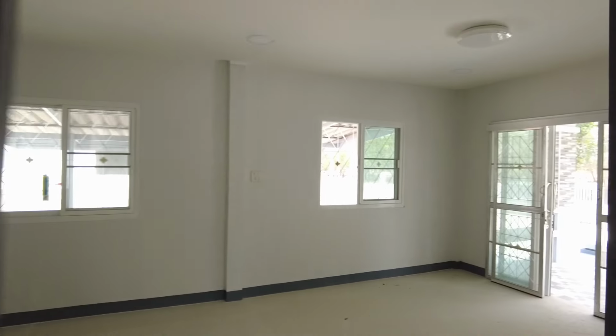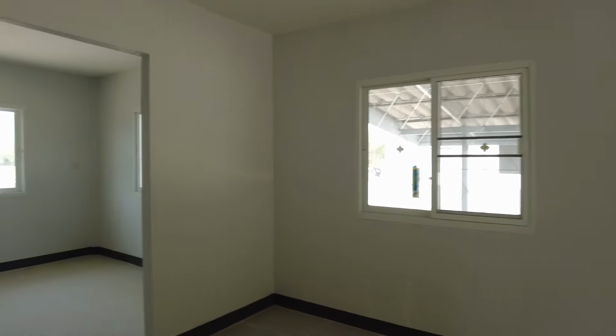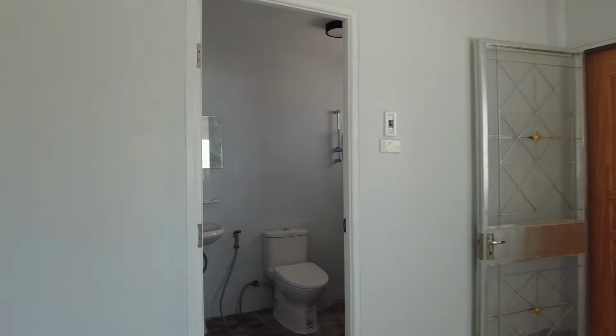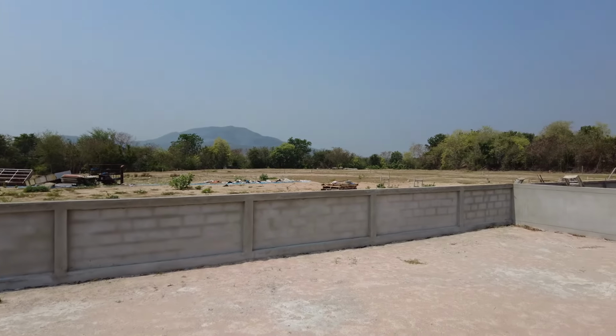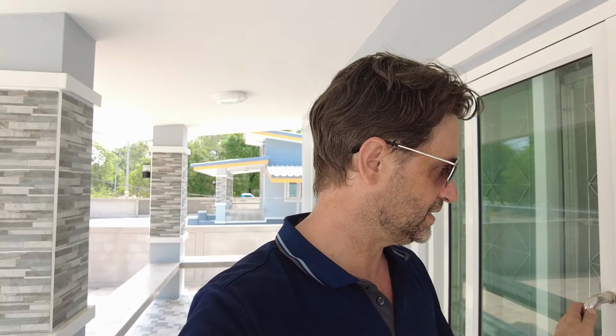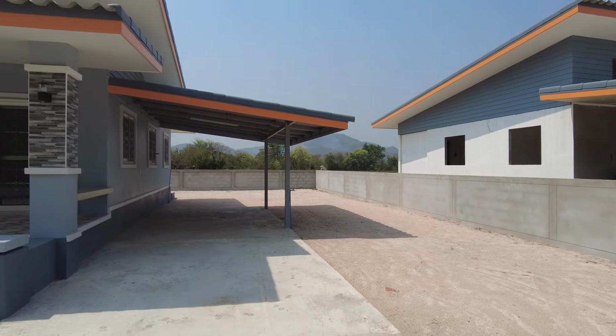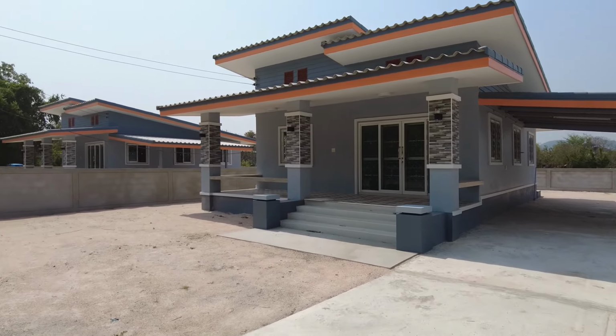So 1.5 million for a nice little house. Got a kitchen area here, I presume. Another toilet. Back area, and a decent plot size. So there you go. For 1.5 million, get yourself a nice little house with your missus. Now, it's contentious buying land and houses in Thailand, but that's a whole separate issue. But if you are going down that route, 1.5 million baht for a decent plot and a nice little house is pretty good.